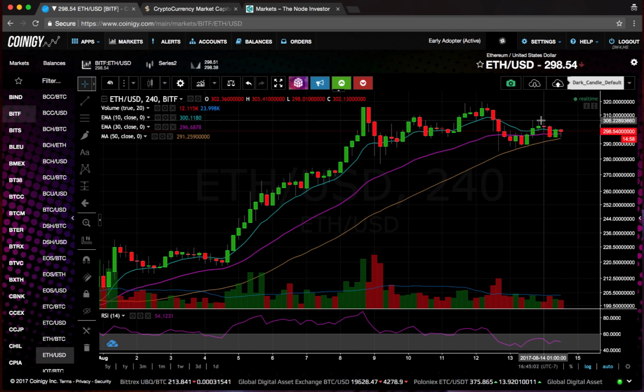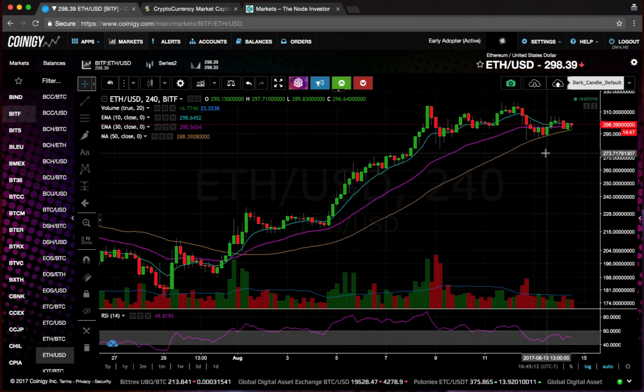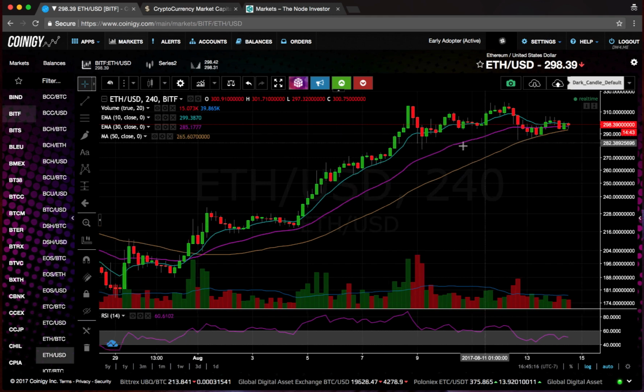The areas I'm looking at first would be, if we can get back into the low 300s, 310 would be a nice signal. And then, if we're getting back above 315, 320, you might see another leg up in Ethereum. So it's pausing here, setting up a nice little consolidation. So I'm liking Ethereum here.